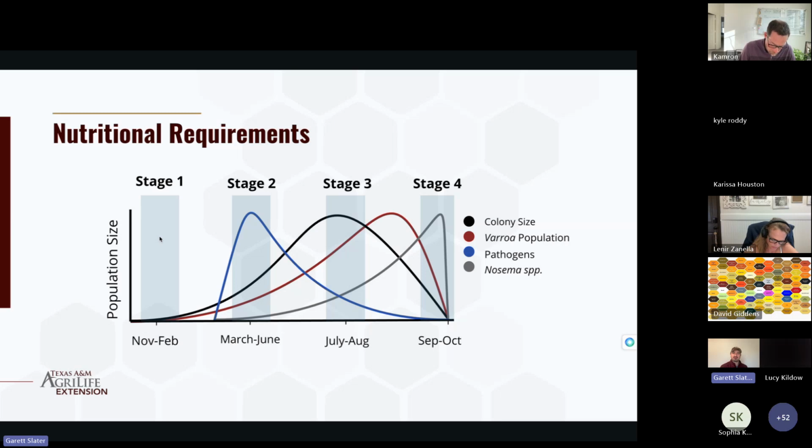And with honeybees, especially in Texas, we have these three or four winters where, in the middle of December and January, we can get huge temperature spikes up to 60, 70, 80 degrees. In those situations, it kind of tricks the bees into thinking, hey, spring is here, we need to start brooding up. And they might go through their honey stores really quickly, and you might need to supplement them.